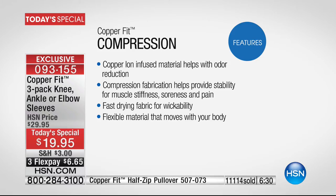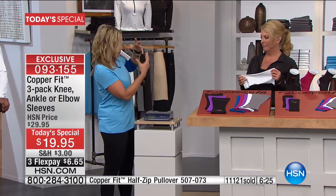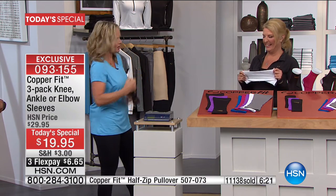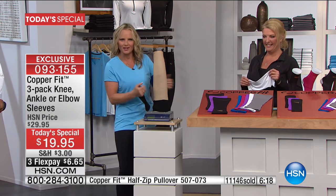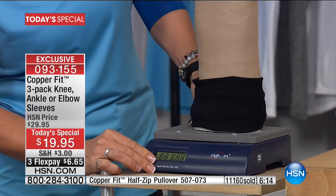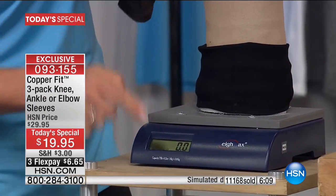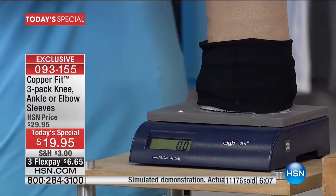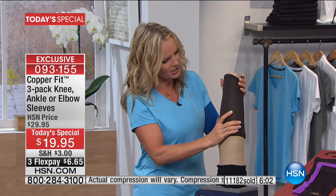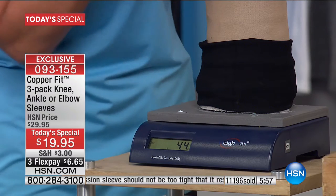Right. Let me show you a little bit about compression again. I've got my fabulous representation of an arm. We could have gone a little better on the bicep there, but with a little imagination, it's an arm. So this is a machine to demonstrate compression. I'm going to just turn it on here. And this measures in pressure ounces. So you see right now it's on a zero. And all you do, just like your arm, you would slide on your CopperFit compression sleeve. Take my hands away. And you can see there is pressure being applied.